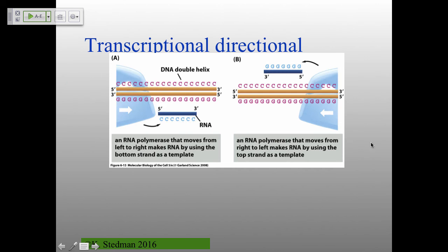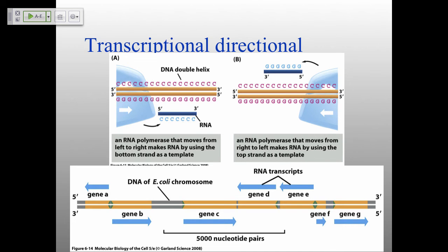Because of that asymmetry, you're going to end up with either transcribing in this direction because your promoter was over here, or transcribing in this direction because the promoter is over here. And so it's that promoter sequence which is going to determine which strand gets used as your template strand. Yeah? Do both strands have promoter sequences, or does one strand hog all the good directionality of these sequences? So, great lead in. Thank you. So the question is, do both strands get used? The answer is yes. Both strands do get used.